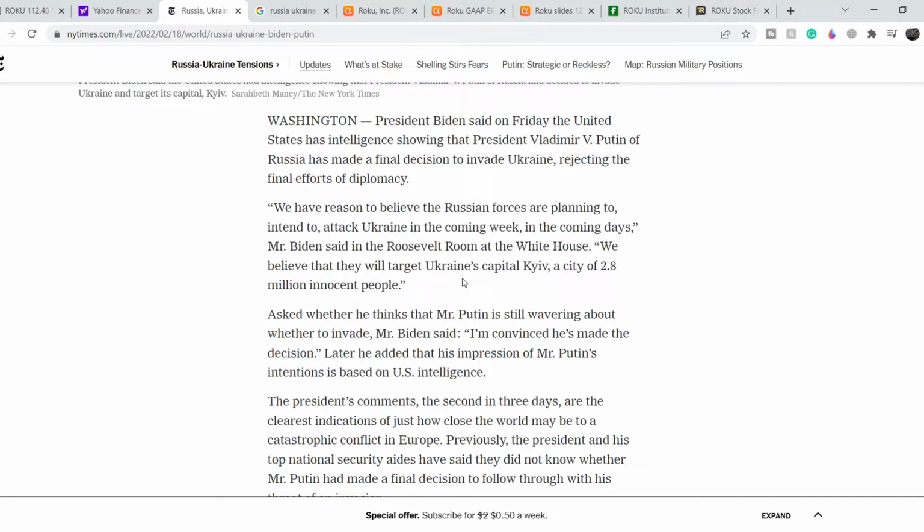And I have to say that all in all, I'm really upset about this news, and I don't like this situation at all, because I live in Russia. But all in all, we have what we have, and that's why we have to be extremely cautious. And all the markets are in red right now, and the ROKU fundamentals are also not the greatest one.